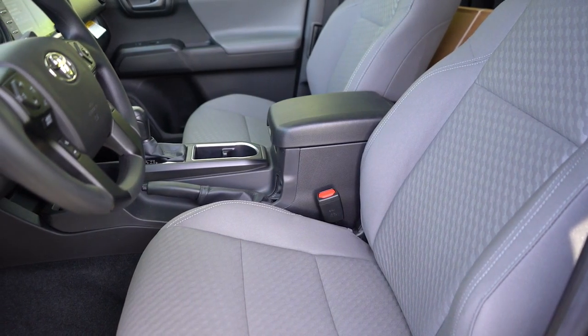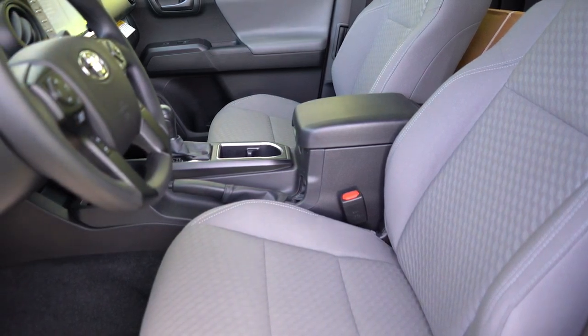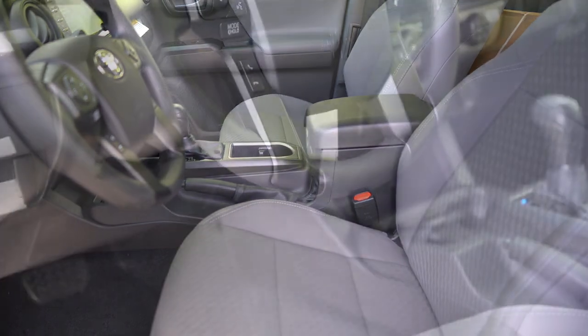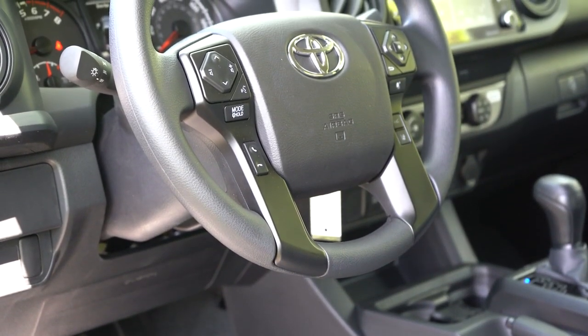It is cloth seats and they are manually adjustable in our SR, but quite honestly, they didn't bother me, so definitely didn't have any issues there. Then take a look at the steering wheel. It is tilt and telescoping and is wrapped in urethane for our SR trim level.